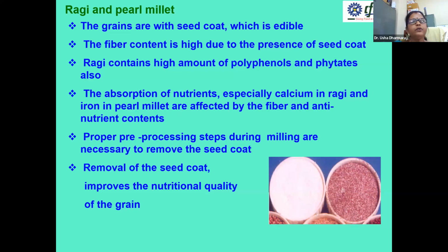So what you can do is, it can be tempered and it can be powdered. Tempering means you are adding some 5% of water to the grain, and then that can be kept for some 15 to 20 minutes, and it can be powdered, and then the seed coat can be removed by sifting. So what happens, you will get mostly the flour. If you see the picture, the brown part is the seed coat.